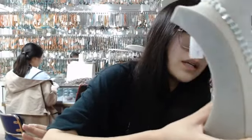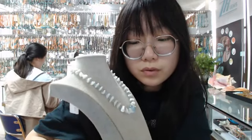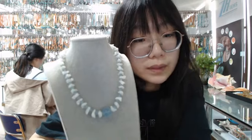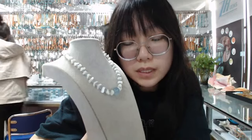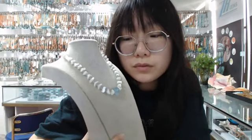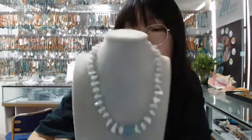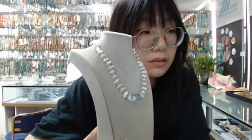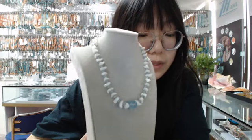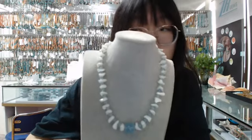It's about 16 inches. It's a good choice for you to buy this necklace for your girlfriend as a gift. It's made of milky blue aquamarine long beads in different sizes. It's also made of white shell chip shaped beads and blue turquoise round beads. If you like this necklace, please contact us and we will give you some specific information. And I will show you the next product.